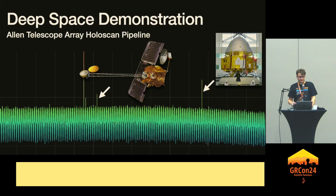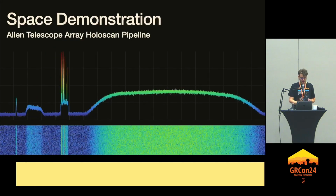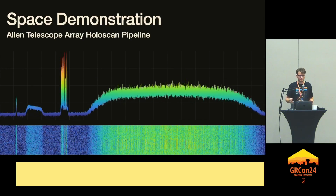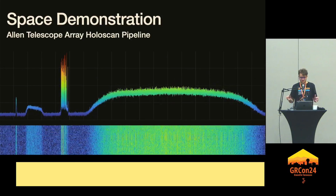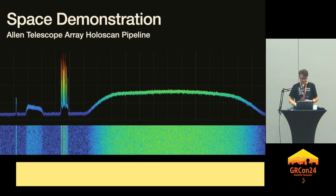So yeah, the new pipeline with Holoscan did work for us in this test. We also pointed to the geostationary satellites GOES 16 and 18, and we also saw the signals. Even with the new mode, which is just a contiguous 16 megahertz bandwidth with no polyphase filter bank, we could see it without the little creases there.